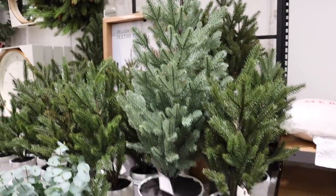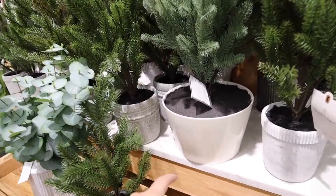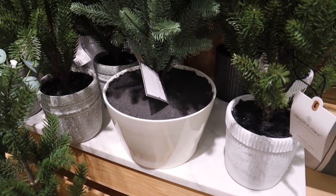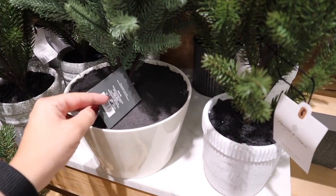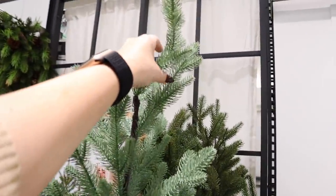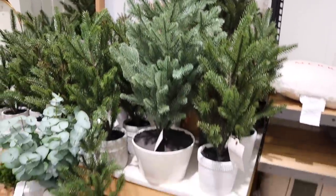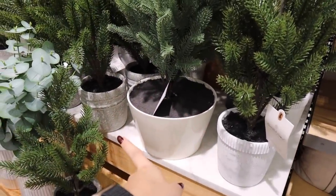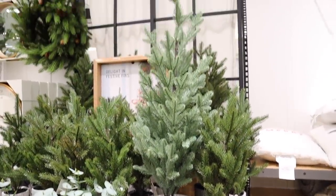I like this Threshold tree that's mixed in. I think this is the non-flocked version of the one I have. So it comes in that white pot again. I love the dirt. We all know I hate moss on the bottom of plants. This faux tree is $40. It's a really, really good size. I really like this one too. I will say I prefer the flocked one that I got because it comes in a woven vase, but this one's super, super nice and simple too.